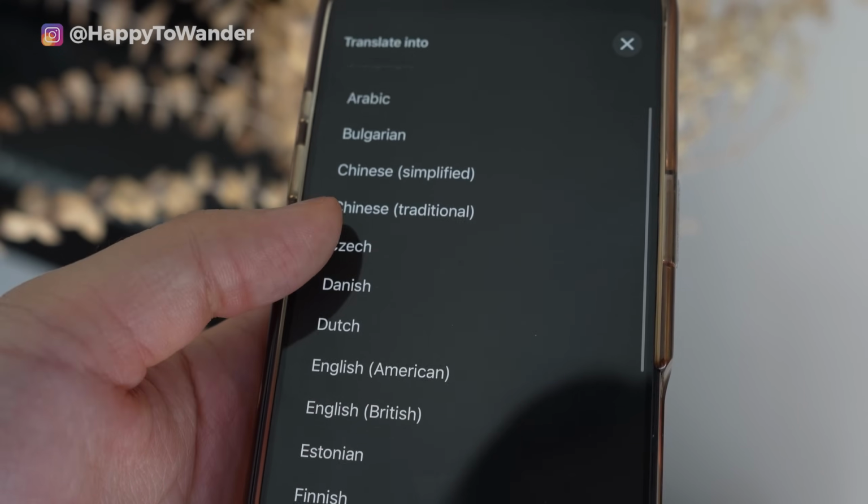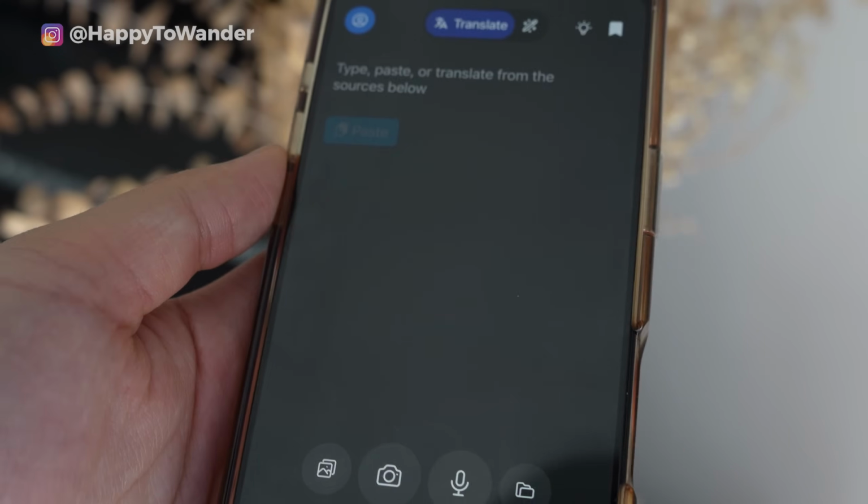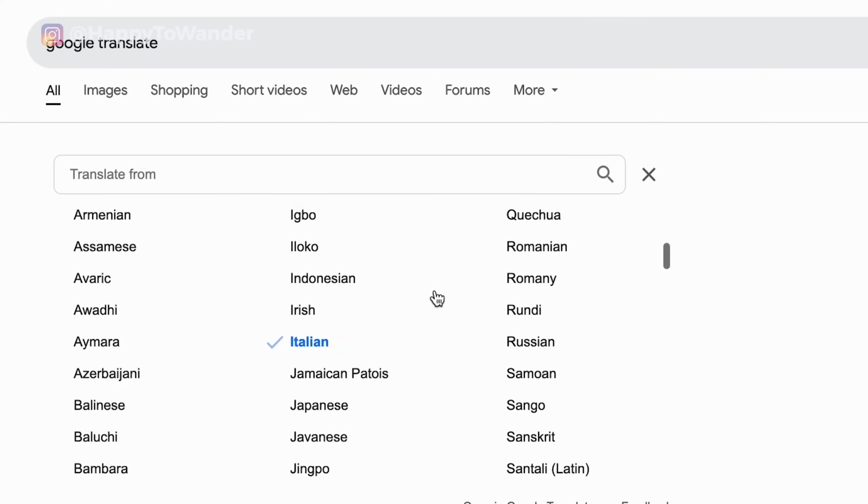But if you need to translate something that's longer form, a lot of the time DeepL will give you a much more accurate result. So overall, it is a smarter option, but that said, their selection of languages is only about 33 at the moment, I think, compared to Google Translate's over 200.